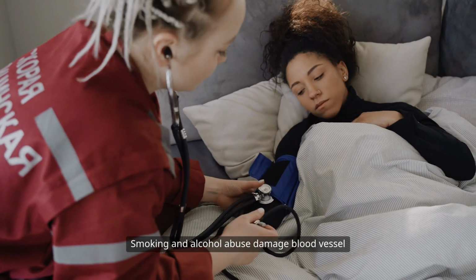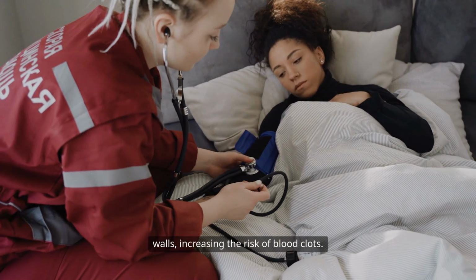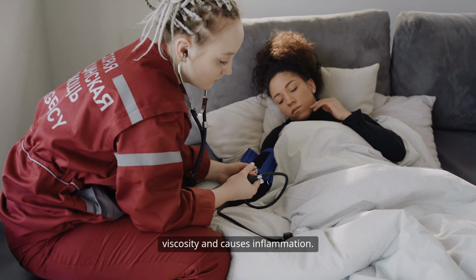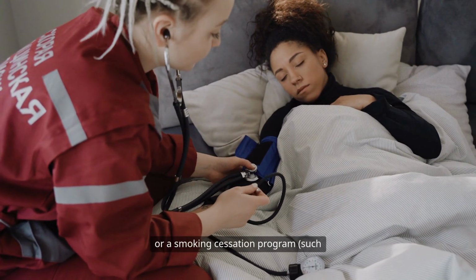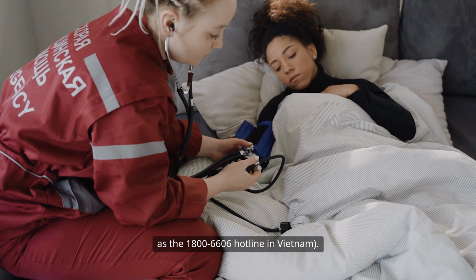4. Avoid smoking and limit alcohol. Smoking and alcohol abuse damage blood vessel walls, increasing the risk of blood clots. Quit smoking. Smoking constricts blood vessels, increases blood viscosity, and causes inflammation. If you smoke, consult your doctor or a smoking cessation program, such as the 1800-6606 hotline in Vietnam.